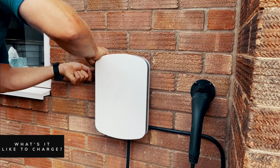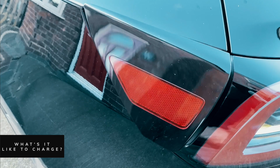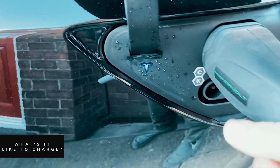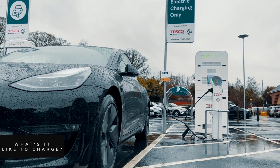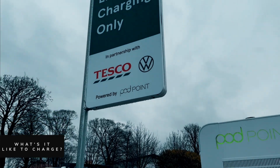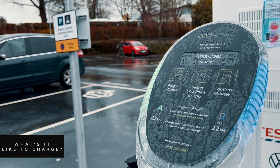So we made the decision pretty early on to fit a home charger, and we've mainly used this to charge our car. It's obviously super convenient to just plug your car in when you go to bed and wake up to a full battery in the morning. Public charging has been okay. There are plenty of them here in this city in York. The ones near the town centre tend to be either Pod Point or BP Pulse, and they're paid for via apps or cards that you have to apply for.